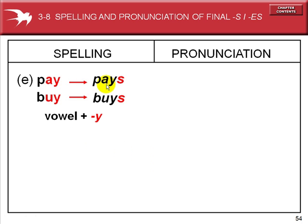Pay becomes pays. Buy becomes buys. In these constructions for the verb, to change it to third person singular, words that end in a vowel plus the Y, we must add an S. A-Y is a vowel plus the Y. U-Y is a vowel plus the Y. The final S in these words is pronounced as a Z. Pays, buys.